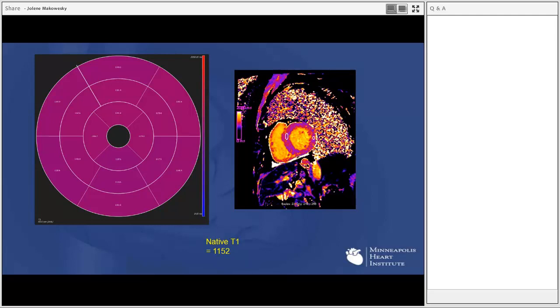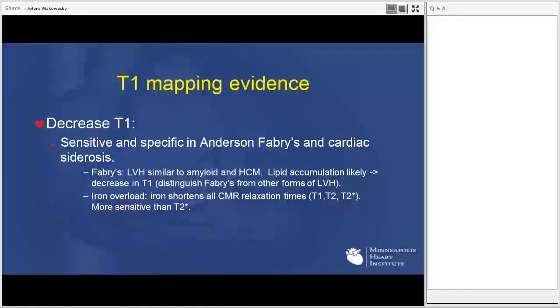Now, you can do an AHA model where you have a 16-segment model with the apex, the mid, and the base. But most studies have shown if you just do a region of interest, especially in diffuse processes, you're going to get relatively similar values. So again, region of interest at a septum, region of interest at a lateral wall, and the native T1 is going to be pretty similar.